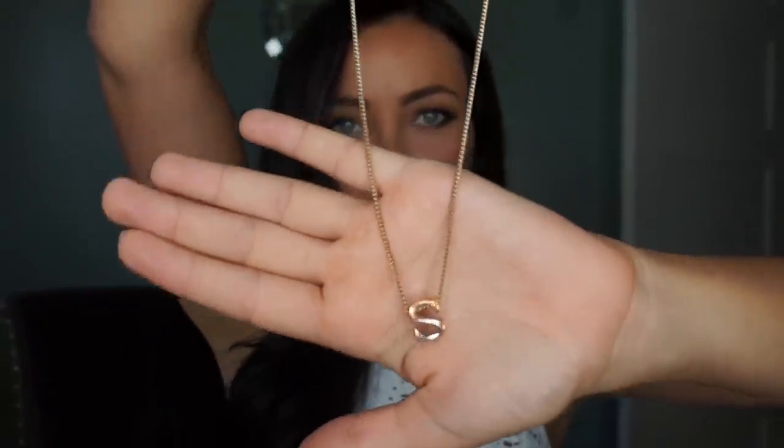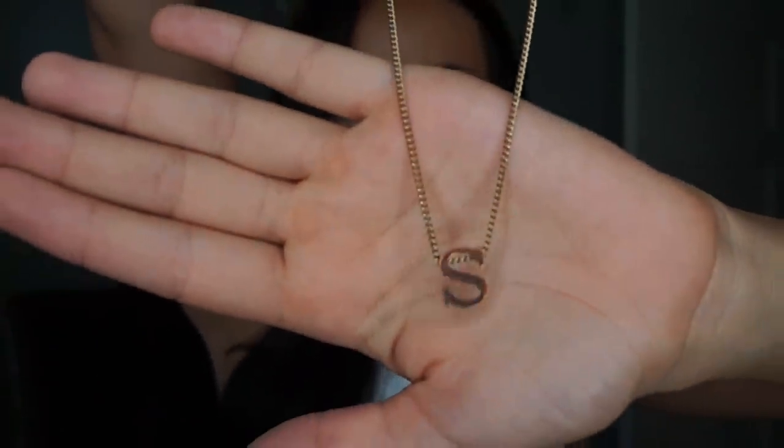Got my XOXO necklace because, obviously, my username, XO. And then this is my favorite necklace ever. I got it from Old Navy a while ago and I thought I lost it and I was so depressed about it. But then I found it. It's just from Old Navy, and it's just an S. I wear it all the time just because it goes with everything. But as you can see, it's tarnished. And I'm kind of sad about that.